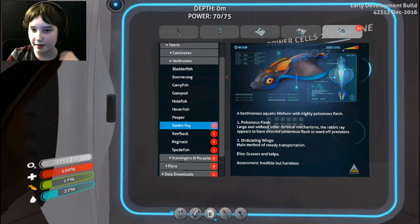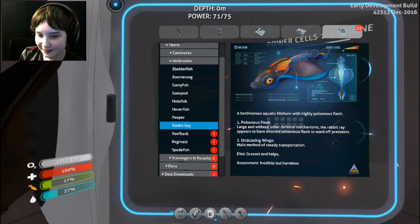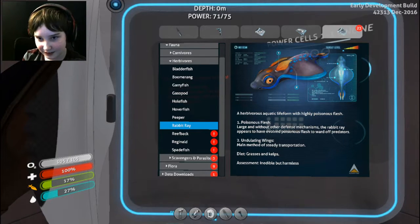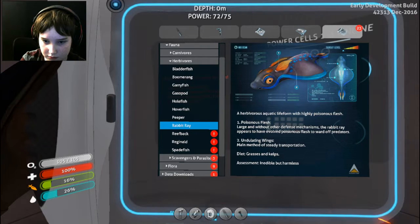Okay, next, rabbit ray. Rabbit ray, a herbivore. A herbivorous aquatic life form with highly poisonous flesh. 1. Poisonous flesh. Large and without other defense mechanisms, the rabbit ray appears to have evolved poisonous flesh to ward off predators. Undulating wings. Main method of steady transportation. Diet: grasses and kelps. Assessment: inedible, but harmless.